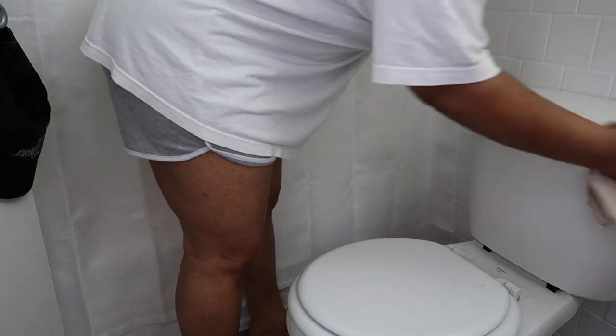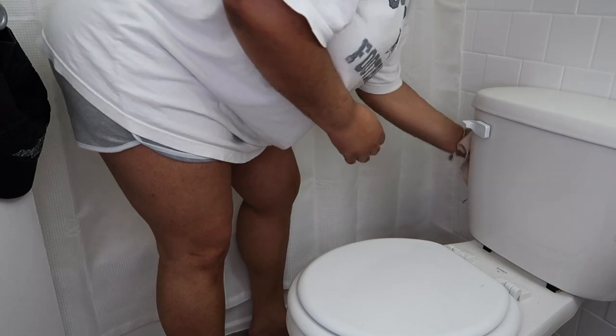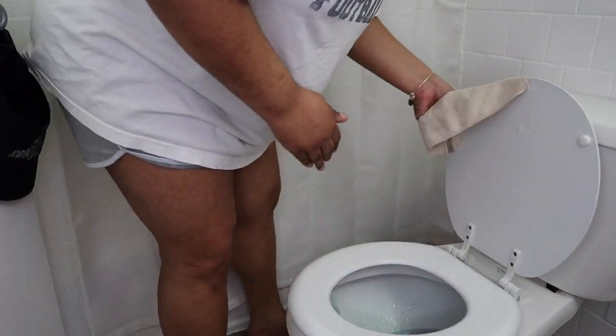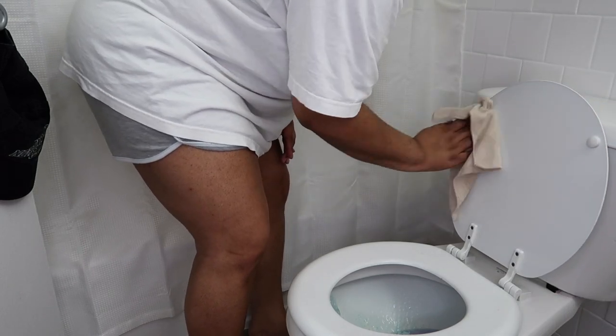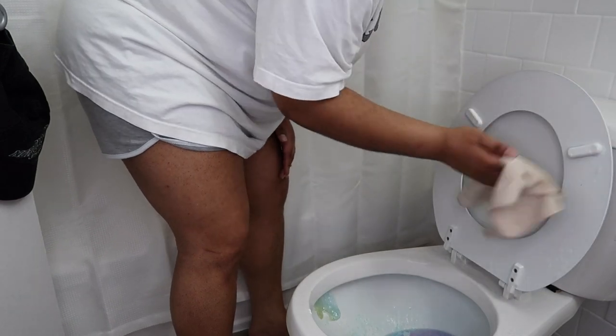See, I'm wiping the outside, wiping in all the creases and crevices. Make sure you wipe underneath the lid, underneath the seat. Make sure you get that handle. Don't play with it. Stay with it. You need to get everything. But I don't wipe or wash the inside with my cloth. I have a separate little tool that I use for that, which you will see in a minute.